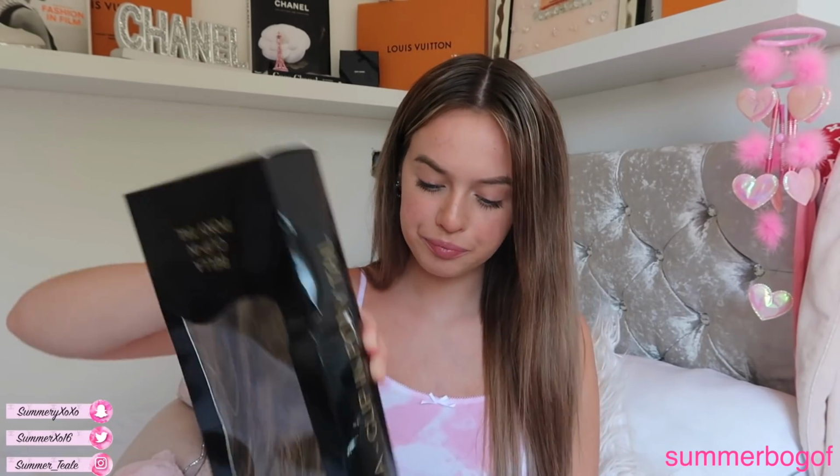Okay, right, they come in these boxes, by the way, which I think is really cute. It says hair by Marie. It's got that on the back. I just like the packaging.